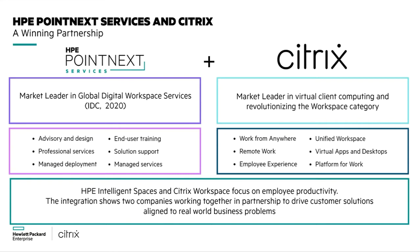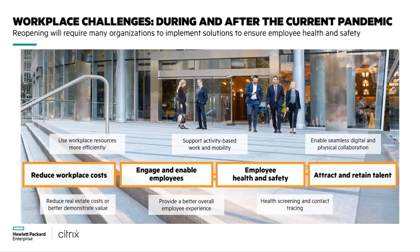Clearly, with Workspace, we're enabling customers to work from anywhere with access to a unified workspace. Virtual apps and desktop employee experience is really steps ahead of the competition. And the collaboration is really focused on our solution, Intelligent Spaces, and Citrix Workspace. They're both focused on the needs of the employee and driving an increase in productivity. So the integration, we feel, really shows that we're two companies working together, helping you as a business get through this difficult time.